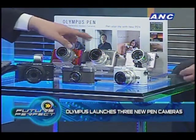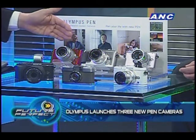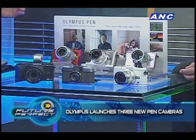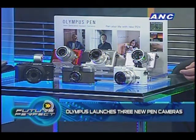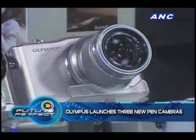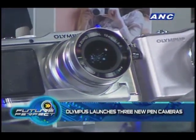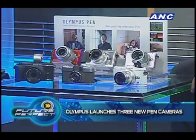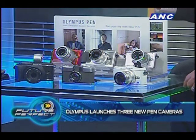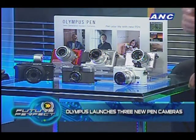Now the sensors on these different models, for the megapixel resolution, I suppose they all gradually go up with the different models, right? No, it's the same. Yes, it's the same. And then the Pen Mini that we have is 34,999. And then the Big Daddy, which is the Pen, is 47,999.